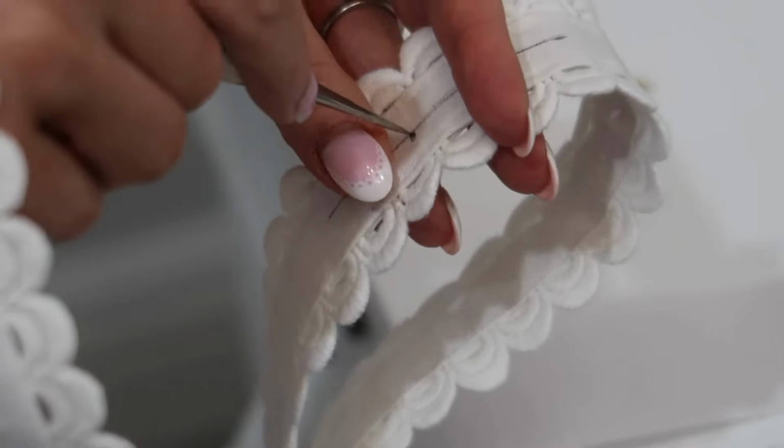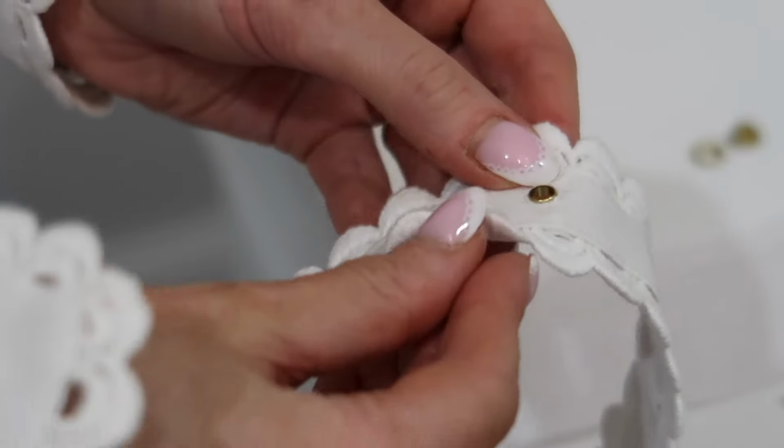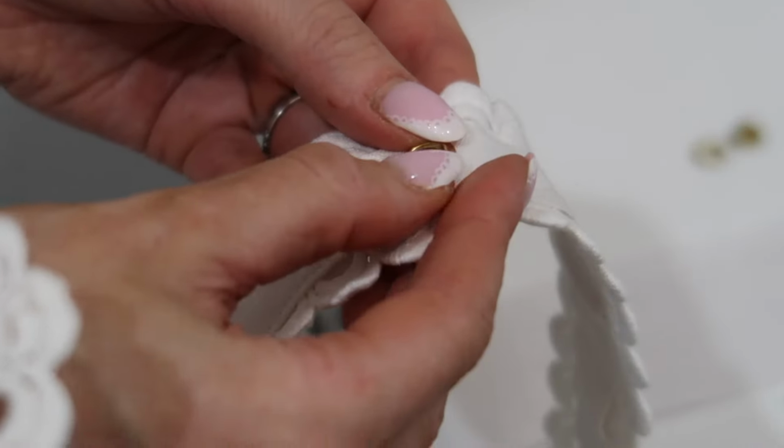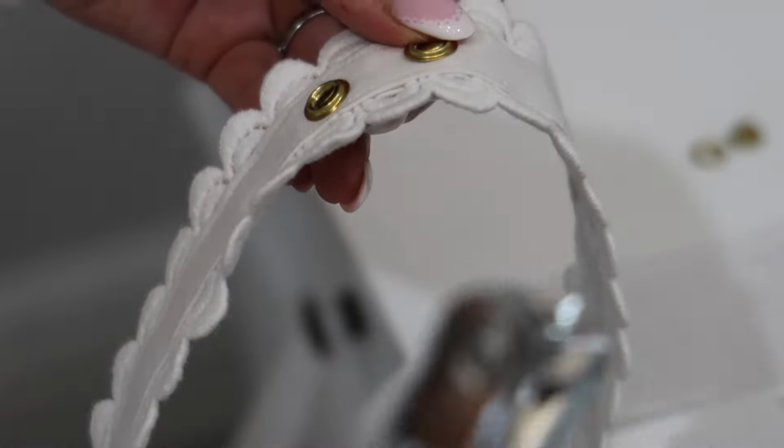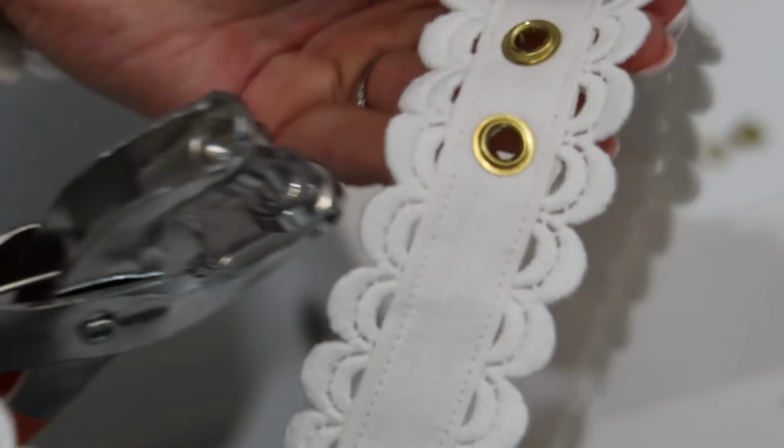Then I've used a little birch eyelet kit to make my belt buckle holes. If you don't have a kit like this, then you can use the same circle stitch that I used in the previous step and create belt buckle holes that way. It's actually a really cute idea because you could use a thread that maybe matches the fabric that you're using.